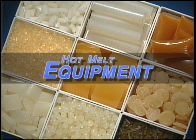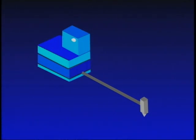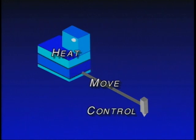Understanding what hot melt adhesive is and how it can be used involves understanding how it is applied to a substrate. Modern industrial hot melt equipment requires three basic operating functions. The first is adding heat to the adhesive to transform it from a solid to a liquid. The second is moving the liquid adhesive to the point of application. And third is controlling the amount and form or shape of the adhesive as it is deposited.